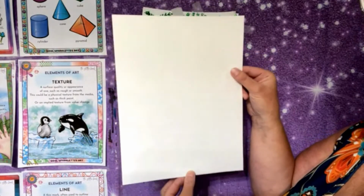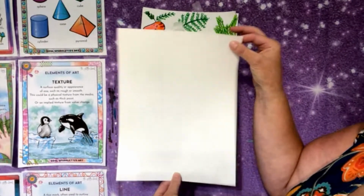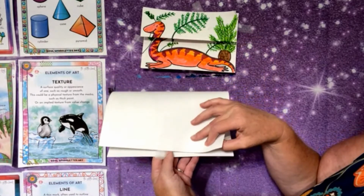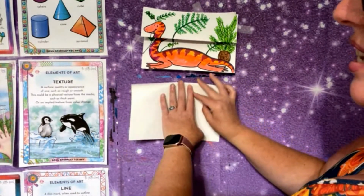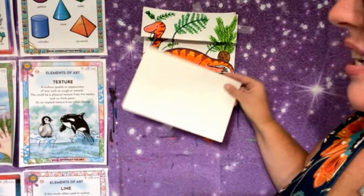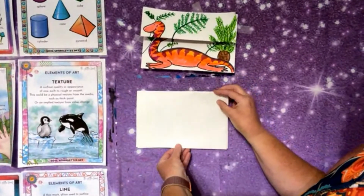So put it so it's standing up, and we're going to make the paper touch its toes. So take the top of the paper and make it touch its toes down to the bottom, and we're going to fold it. Now, if you get a fold that isn't perfect here, don't worry about it. You don't need a perfect fold here. You're just going for a fold somewhere around the middle of the paper.